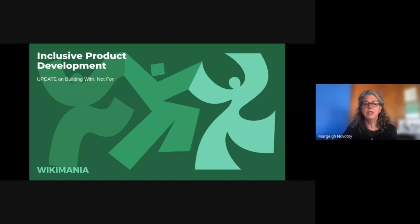Last year at Wikimania, we presented a new product development framework designed to be more inclusive and to result in more equitable outcomes for our users. While our current product development process is already user-centered, there is more we can and must do to improve how we build products that can reach and serve more diverse audiences.